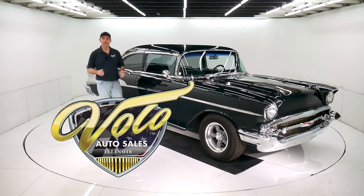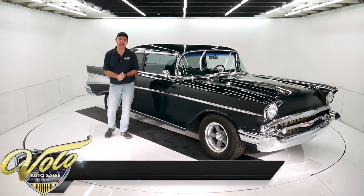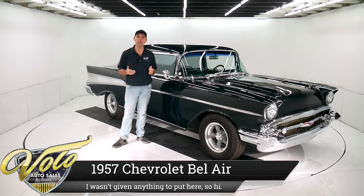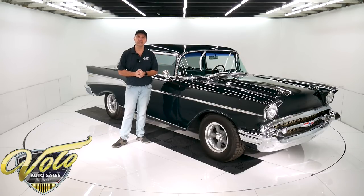Welcome to my sales shop. Come on, let's go for a spin. 57 Chevy Bel Air right here. It was body off frame restored, had a lot of custom upgrades, got a 327, vintage air conditioning system, power windows, all sorts of goodies.